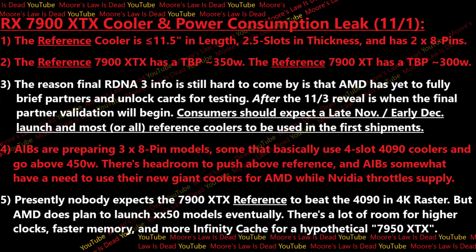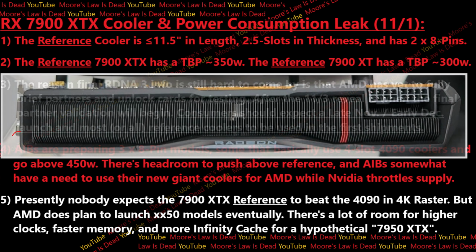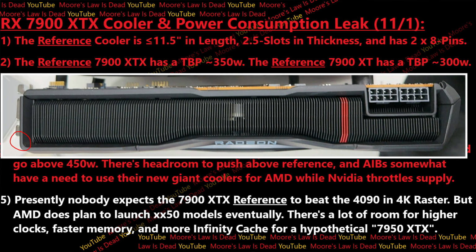So, the reference cooler for the 7900 XTX is at or below 11.5 inches in length. It's 2.5 slots, which you can see in that VideoCardz picture, but I'm just confirming that your eyes aren't deceiving you. This is about the size of the card. It's a little bigger than a 6900 XT, but it should fit into most cases that have a 6900 or 6800 XT, and it is indeed just powered by 2x8 pins.